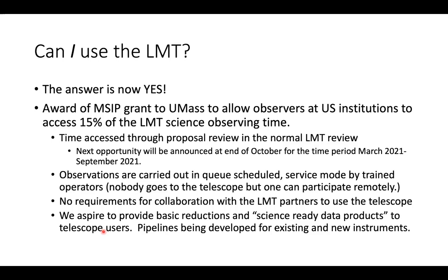You won't be controlling the telescope, but you will be able to interact with the operator. There aren't any requirements in this program for any kind of collaboration with the LMT partners at UMass or in Mexico, so people can put in their proposals and try to get their observing time. One other thing we aspire to do is to provide basic reductions of the data to what the community now understands as science-ready data products. We're developing those pipelines. That's an important part of the MSIP award, and we think that'll make life easier for everybody.